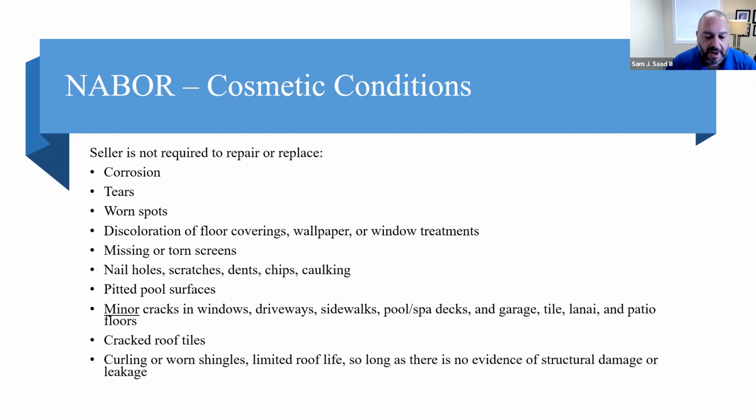contract. Again, they talk about minor cracks in windows, driveway, sidewalks, pools, and the like. And what is minor? Again, without a definition in the NABOR contract, this is something that I've had to fight about a few times where the buyer said, well, it's more than half an inch, so it's a major crack, but they couldn't provide any structural evidence of structural damage, and we said it was a minor crack. And of course, we settled that one, and that's really one of the issues, is you're going to have to work together on a lot of these issues. We settled that out, and it was a small credit that the seller gave to make the buyer feel good about themselves. If it had been a foundational issue, the small credit would not have helped.